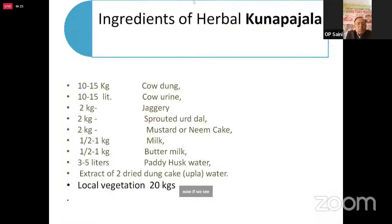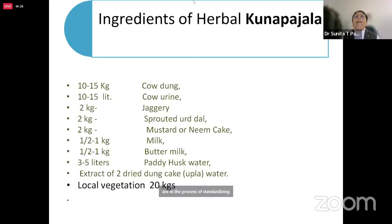Now, if you see the herbal Kunapajala, the composition is like this. Again, I'll say that we are in the process of standardizing. We have worked up to some extent on the quantity of various components, the quantity of its application and the frequency of its application, and we have quantified, in fact. And you can see the average composition of herbal Kunapajala.